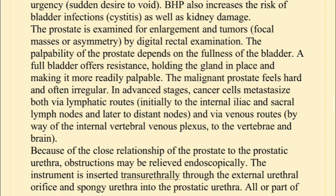So when the prostate is diseased like that, it could be examined for enlargement and tumors. You could have tumors as focal masses or asymmetry, and you could examine the prostate by digital rectal examination. The palpability of the prostate depends on the fullness of the bladder. When the bladder is full, it gives resistance, holding the prostate in place and making it readily palpable.